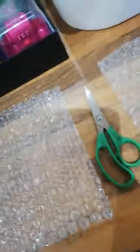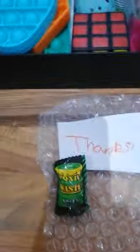One last try. There you go. We did it. Now let's pack up. Now let's add our toxic waste. Something fell. It's all right now. Over and done with. Anyways, we've added the extras.